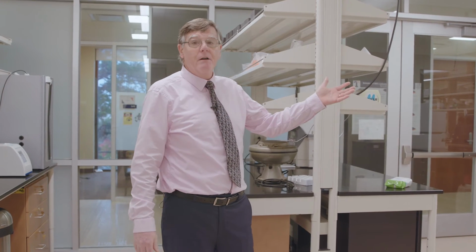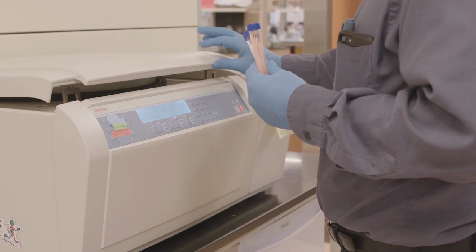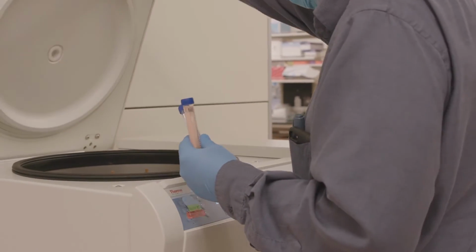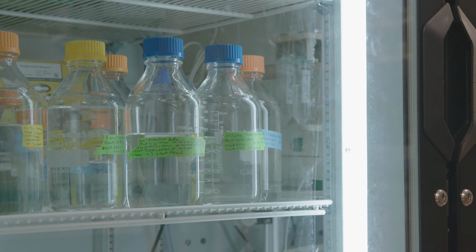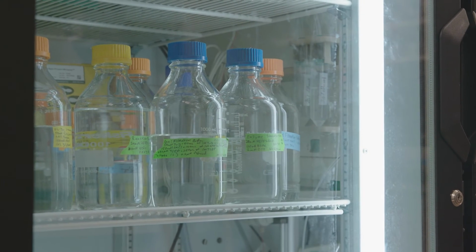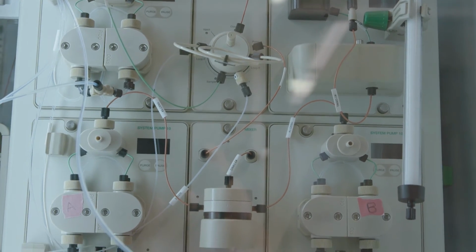Like Sarah was using the HPLC, we have an FPLC in here for protein purification. We have a brand new ultracentrifuge for isolation of macromolecules. We have environmental chambers for growing various things. We can grow bacteria, yeast, and algae also. Dr. Glavy grows algae.